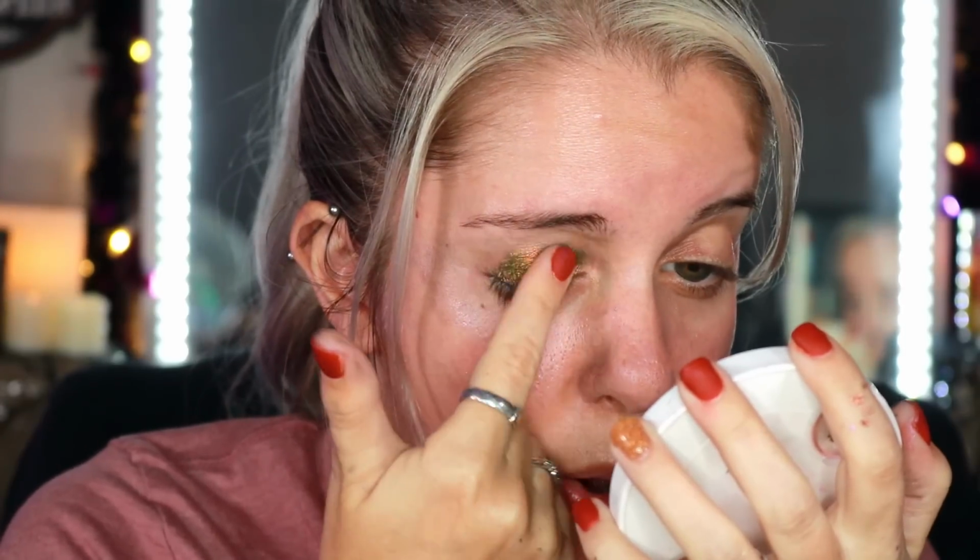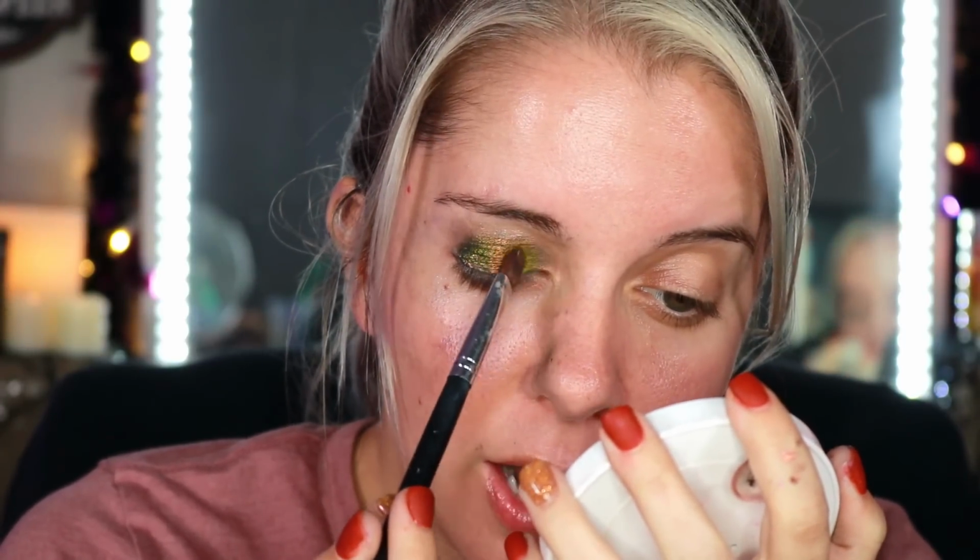And these are so easy to apply. If you don't want something that's super intense, you can literally just use your finger and tap it on and it applies so effortlessly. But if you want it more intense, that's when you come in with a wet brush and you just kind of pop it on, and it just makes the shadow a little bit more intense. Now from what I see, a really dark green to gold. That is freaking beautiful. Wow, that is absolutely stunning. Wow, that's really, really pretty.